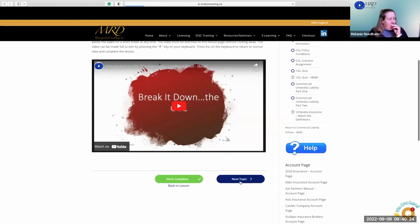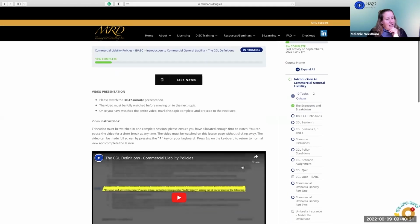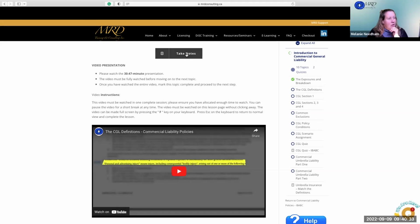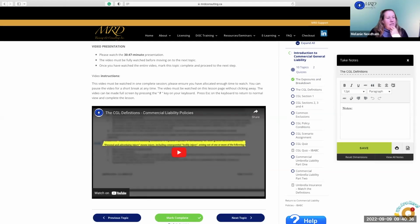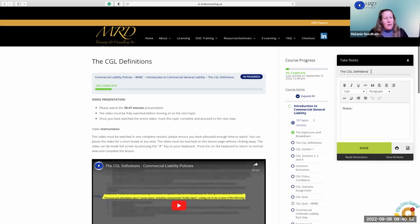As an example, I'm going to click mark complete here, but the learner would not be able to do that. It would then take you to the next lesson. We have a notepad here, and this notepad is available in every single module. You can take notes as you're listening to the videos, and it will save for the learner in the exact area that they're in. You'll notice that I'm in the CGL definitions. Right away, the note says CGL definitions. Any notes they take will then be saved.